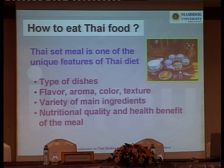and each dish contains a variety of herbs and spices as well, and it gives you a different taste, a different aroma and color. So I think the Thai set meal is one of the unique features of the Thai diet that we have to preserve, right? And not only the traditional way, but in the nutritional part of it, I think this can give you a good nutritional quality and also the health benefit of the meal as well.